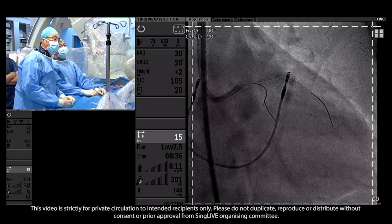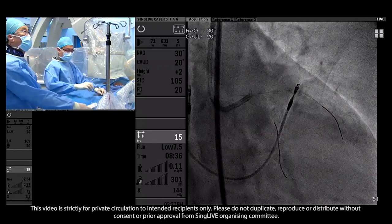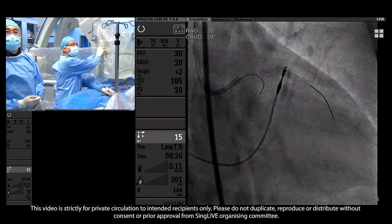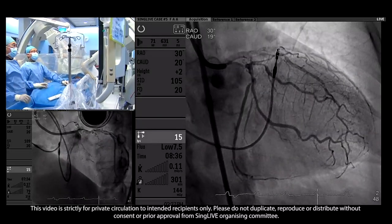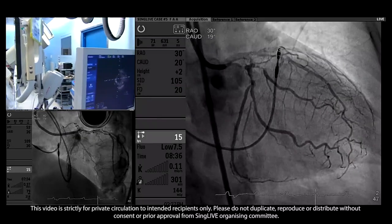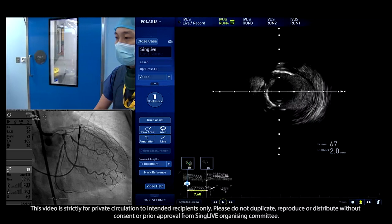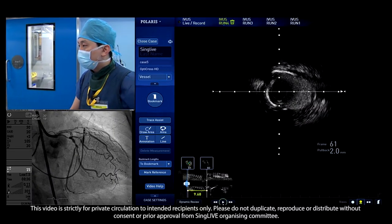Okay. Here's the IVUS from the circumflex, and here's just the ostium. Could you interpret the IVUS findings? Because the first wiring went into the OM branch, this is the pullback from the OM, and this is the bifurcation. We can't see the IVUS. OM and circumflex, change the IVUS. Okay, we see the IVUS now. The OM and circumflex bifurcation.